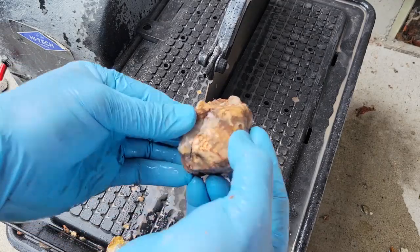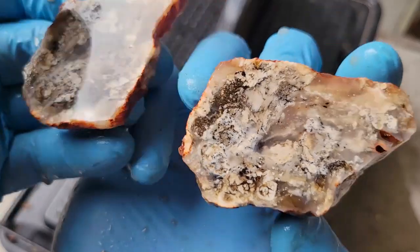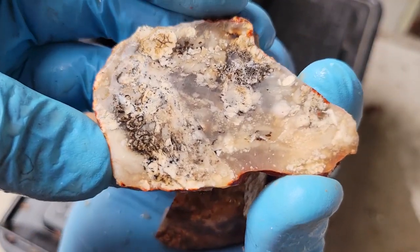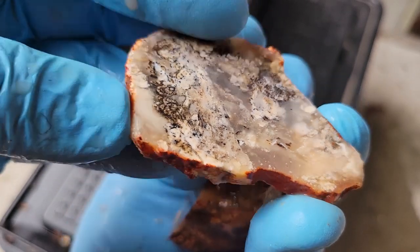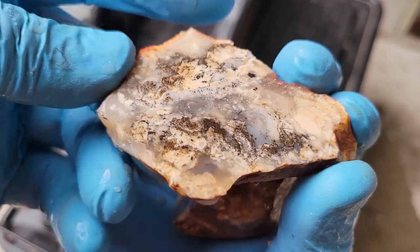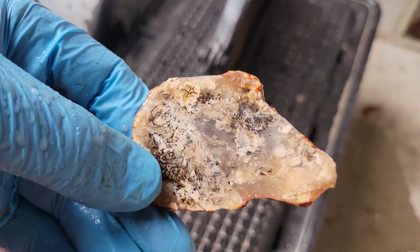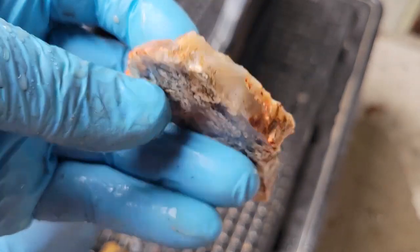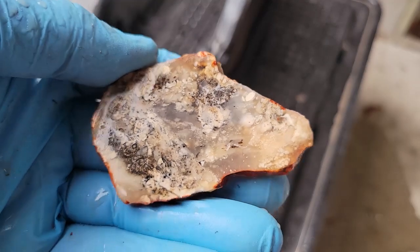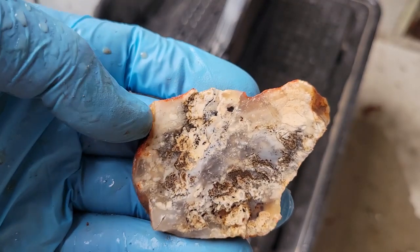Alright, let's see what it looks like further in. It's still holding its patterns. Yeah, I'm liking that. I just have to think of what shape I want to do. It's not bad at all. Alright, well, I will go ahead and cab this one up for the video. I'll leave a little short of me doing that here right about now.